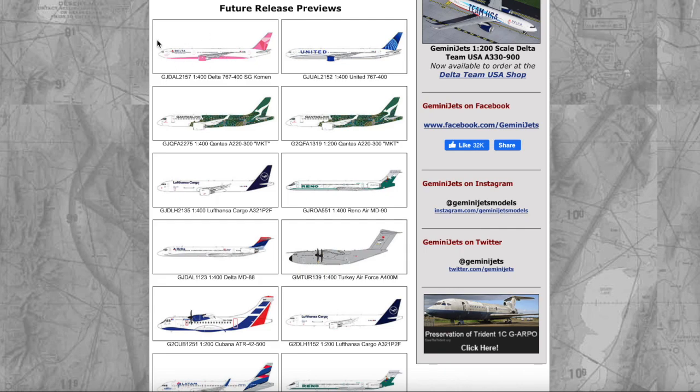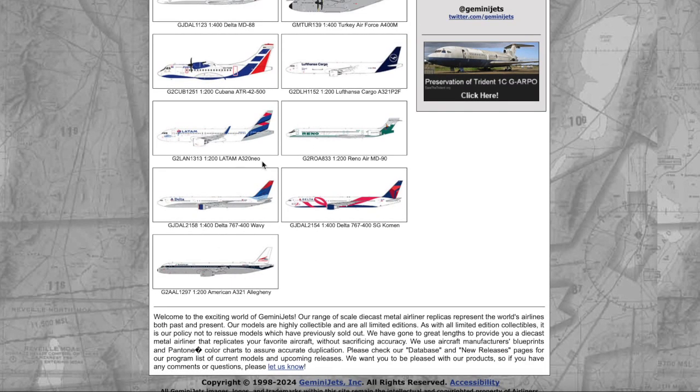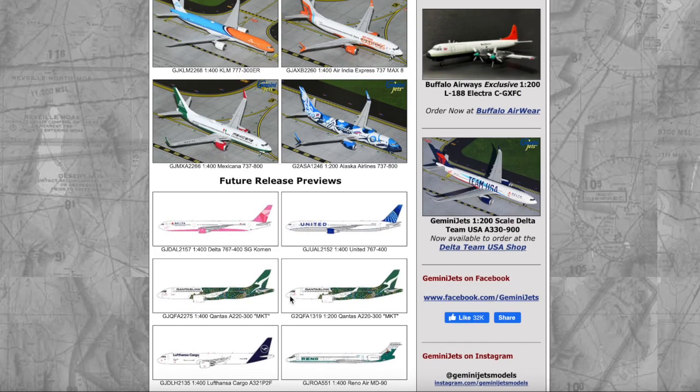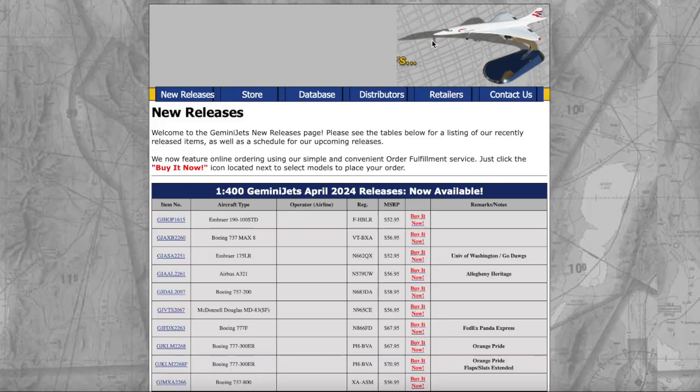So, they released one model from the future release set, and probably this one too. These are the Qatar Qantas A220-300, and then the Delta 764 in the breast cancer awareness livery, the livery before that. So yeah, other than that, we got a couple of things that I think one will be released in 1-200 this month. So really eager to see how that's gonna turn out. So with that being said, let's go to the May releases.